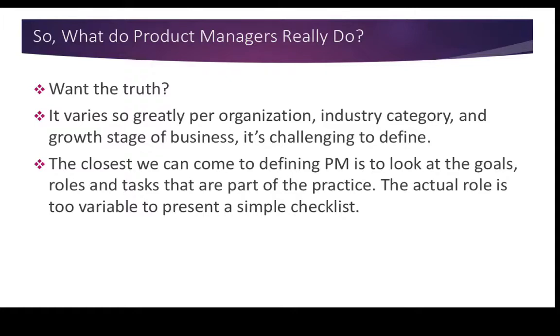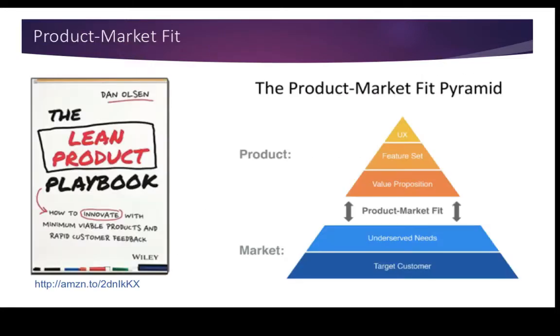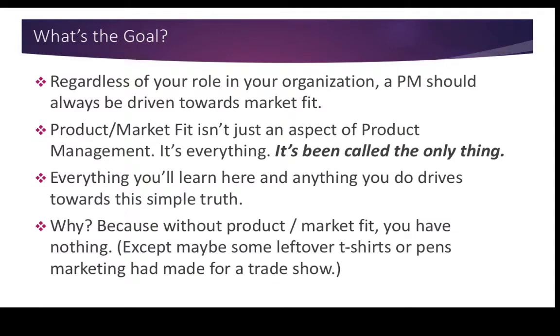They don't care what we do or how we do it, just that we get it done and that it's within budget, and that's it. Other product managers are deeply into A/B split testing and the analytics and doing this and that, or the marketing side, or whatever it might be. Sorry. So the closest we can come to this is to look at the roles and not skip too far ahead.